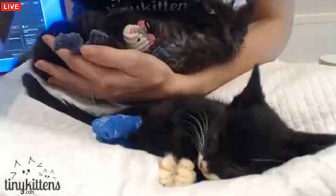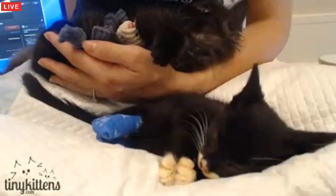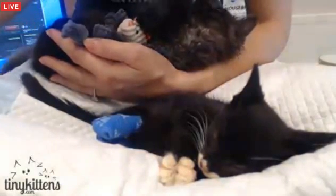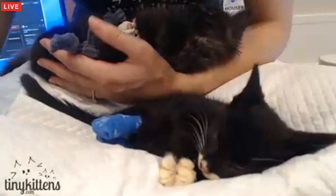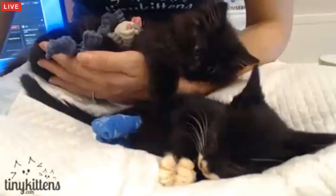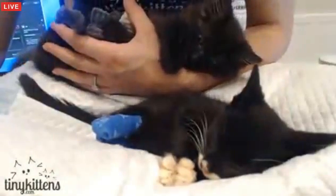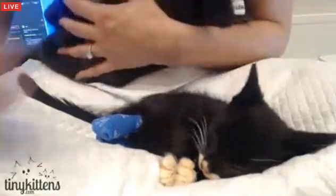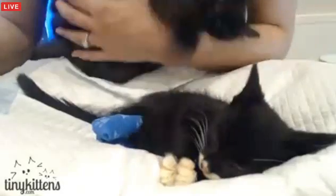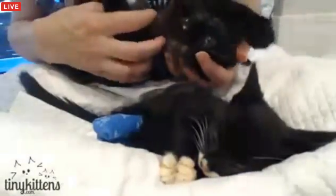Topper had lots of time with Dawn this morning. Got lots of snuggles and lots of playtime. And he was out in the house with the teens. No, look at that. So scampy. Is your favorite toy? Is Cassidy your favorite toy ever?